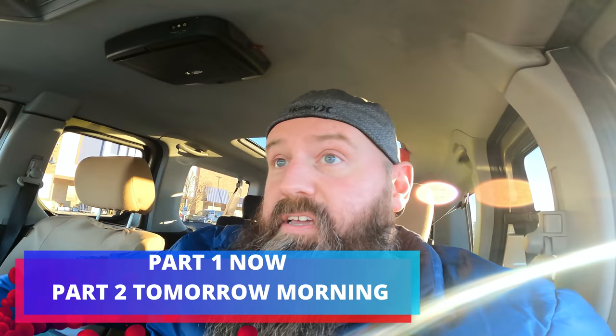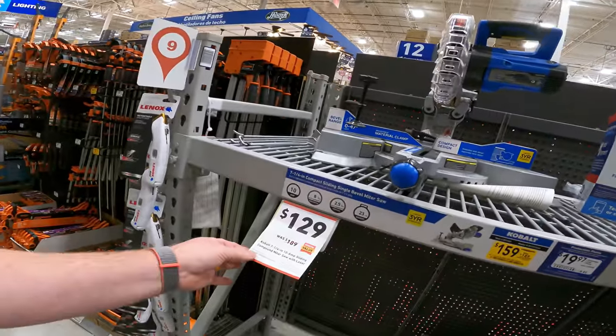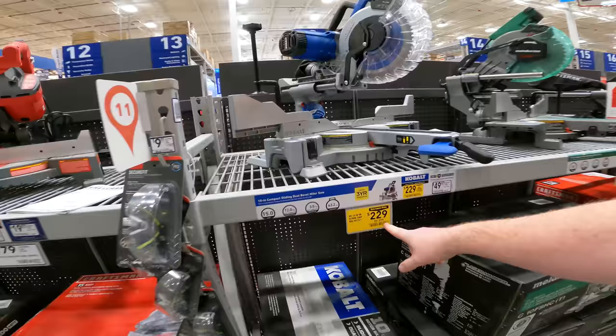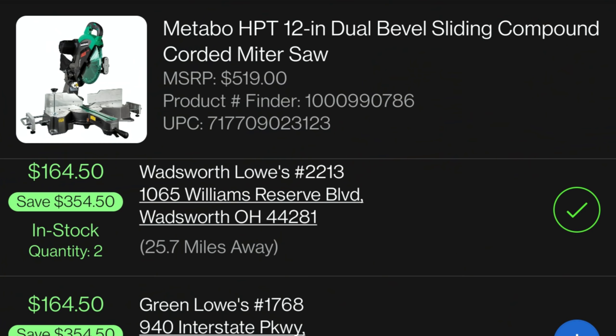We are struggling to get back into it. Let's do this. $159 for your cobalt. $129 for the 7 1/4 inch 10 amp sliding compound miter saw with lasers. $99 on our 10 inch single bevel miter saw by Metabo. Third drop, cobalt 10 inch compound sliding miter bevel saw. $300 for the 10 inch double bevel.